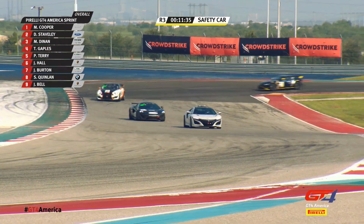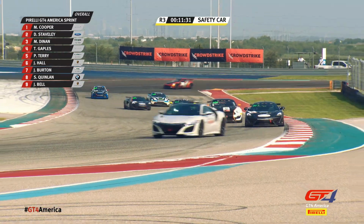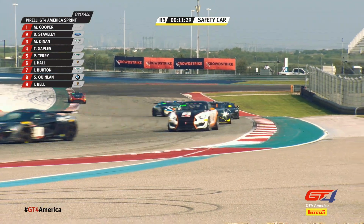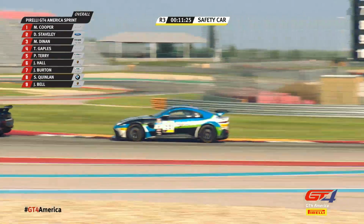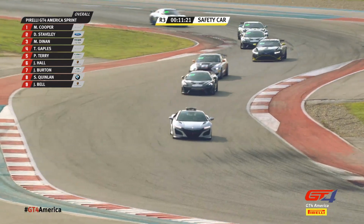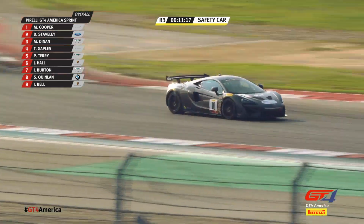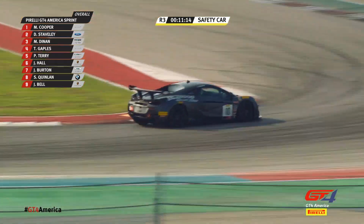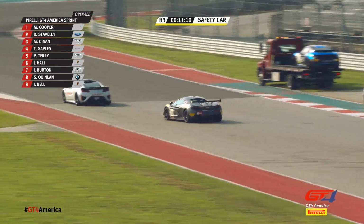Half the field was doing it yesterday, weren't they? Well, as we said, once one does it in front of you, you feel you have to do the same thing. Exactly. One person who wasn't doing it yesterday was Michael Cooper. Really, by weaving around like that, you're really just cleaning the tires off. You're not really warming them up.